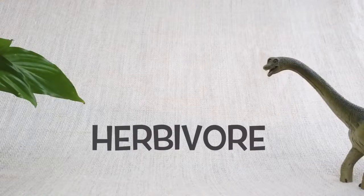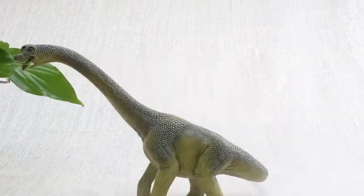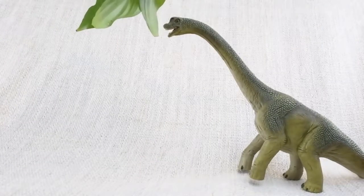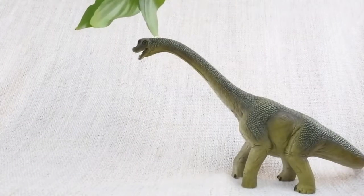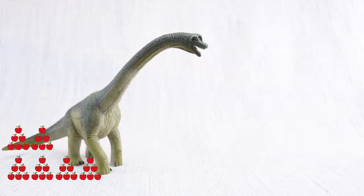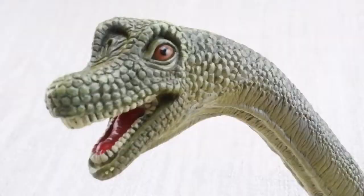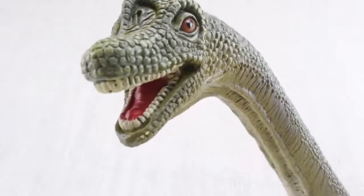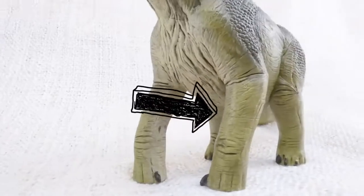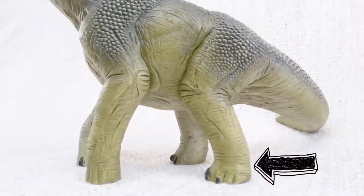Brachiosaurus was a herbivore. It ate lots of veggies. It sometimes stood on its back legs to reach leaves on really high trees. And it ate lots of food, 400 kilograms every day. It had 52 teeth for grinding up all the plants it ate, and Brachiosaurus means arm lizard because its front legs were longer than its back legs.